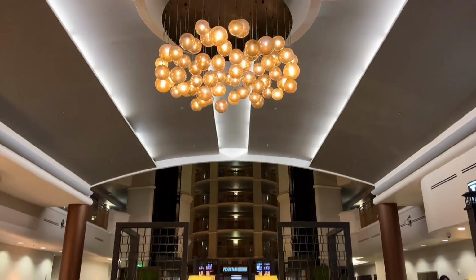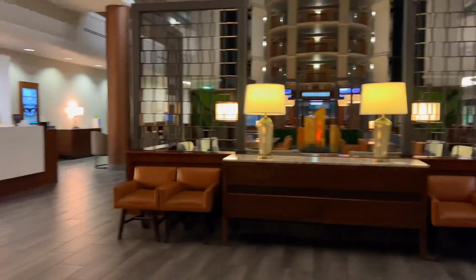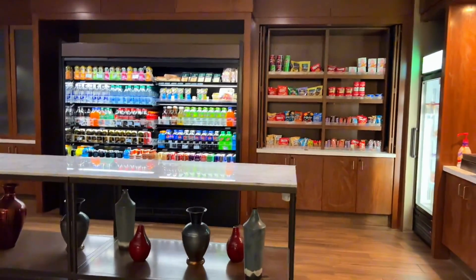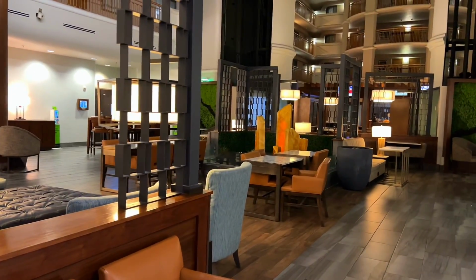So this is the main lobby. To the left, it's the reception area, and then to the right there's some snacks you can get, and then there's more lounging chairs over here. Check it out. Let me just do some B-rolls, guys.